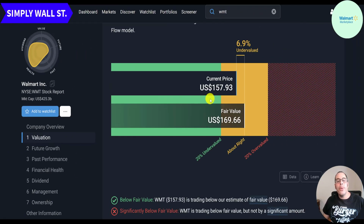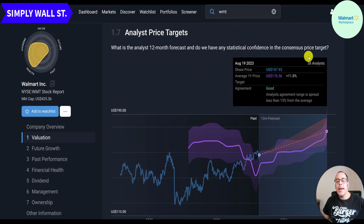Simply Wall Street's valuation is 170. They say the stock is 7% undervalued. 38 analysts priced this stock at 177. They also say the stock is undervalued.